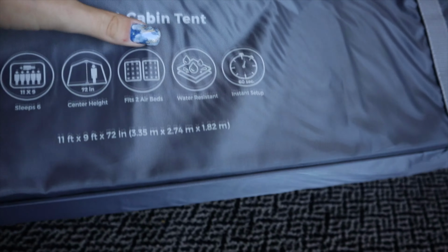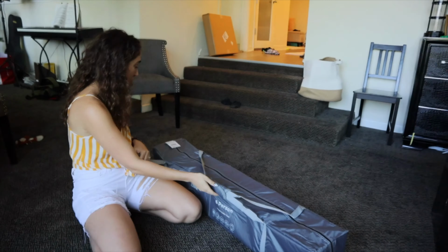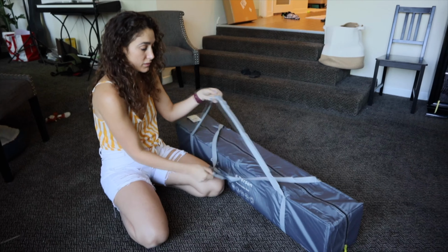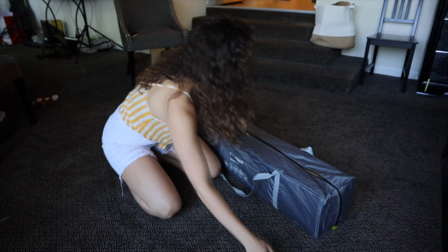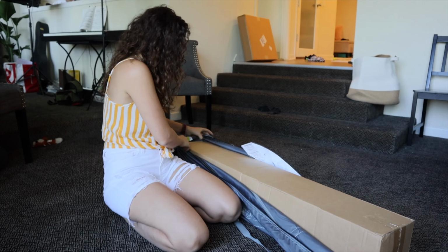Did you see? Oh. 60-second instant. Did I get this? Oh, it fits 2 Aero mattresses. I'm nervous now. I didn't know I got the instant pop-up one. Oh, like you push a button and it opens? Something like that. It just like explodes out of the bag. The box in a box.